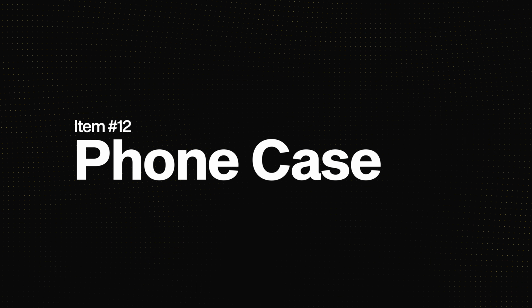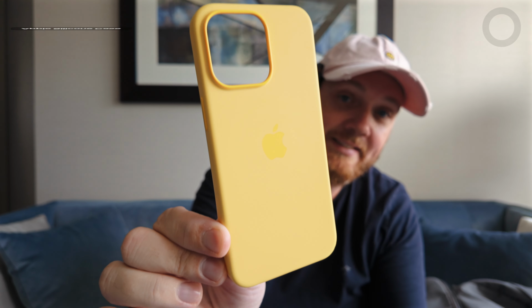If you get a 512 or 1 terabyte, there's just no reason to have a 1 terabyte iPhone, period, right? And then I cover it with an original Apple silicon case. I know these things are quite controversial. Even I, in the past, have talked badly about them because they break very easily.